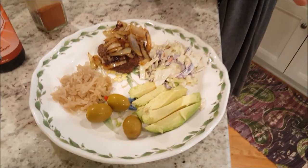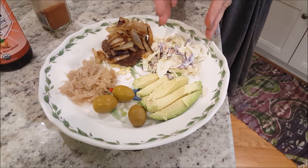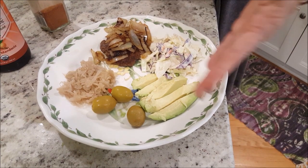So here it is. It is so easy. I think this may take about 7 or 8 minutes to do. It's not hard at all. This is something I had already made up in my refrigerator, which is a coleslaw. I just sliced up a half of an avocado.